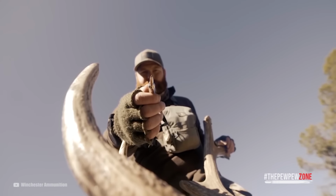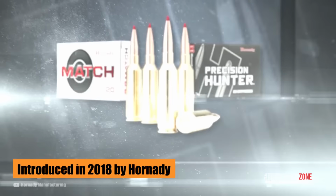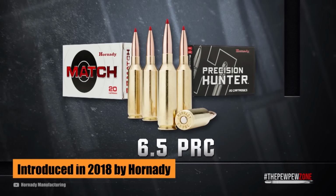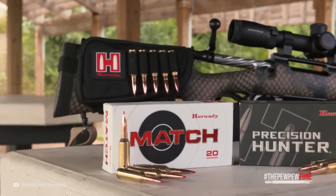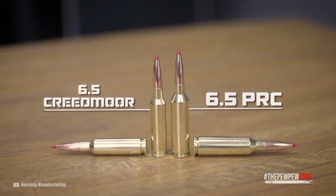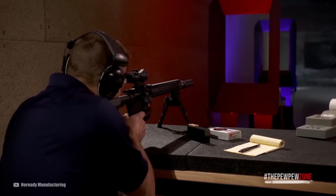However, to benefit from it, you gotta put in more money, and it might take some time before you find the ammo you want. Introduced in 2018 by Hornady, it sits in a sweet spot for shooting long ranges in windy conditions with a mule deer, elk, or similar game at the end of the trajectory. Comparing it to the 6.5 Creedmoor, you get some 200 feet per second more, giving you the extra punch and the extra flat trajectory you are looking for.